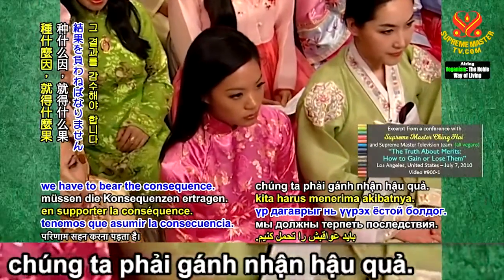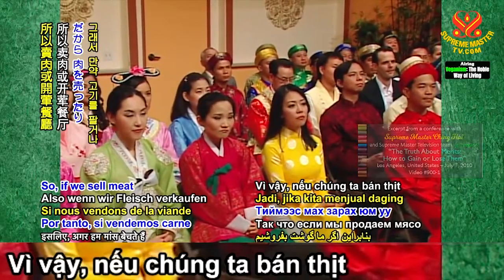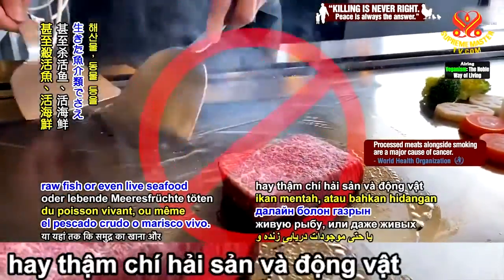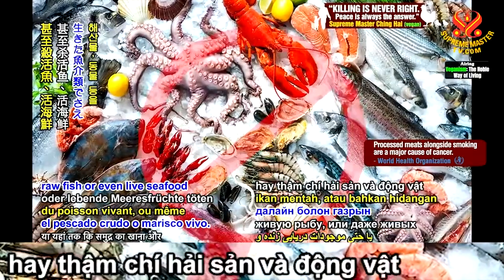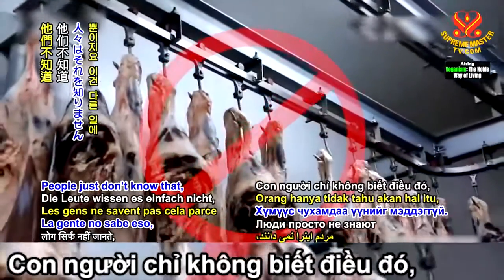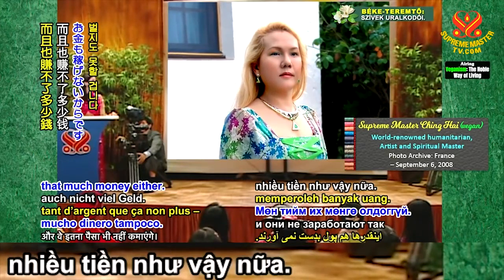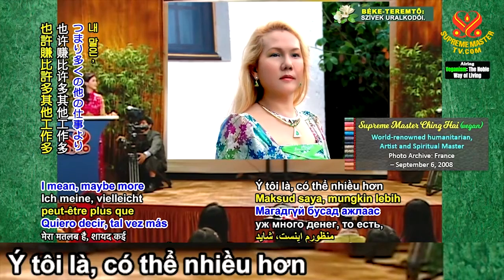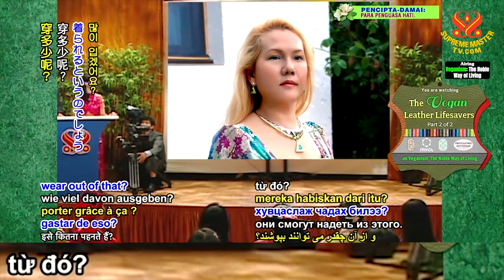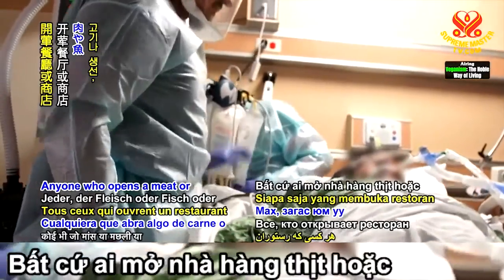Whatever we cause, we have to bear the consequence. There is no escape from this spiritual law. So if we sell meat or open a meat restaurant, sometimes even killing raw fish or even live seafood and animals and all that, this is incurring terrible bad karma. People just don't know that, because this is just another job and they will not earn that much money either. Maybe more than many other jobs. But then how much can they eat? How much can they wear out of that? And they do not know that bad karmic retribution is immense.